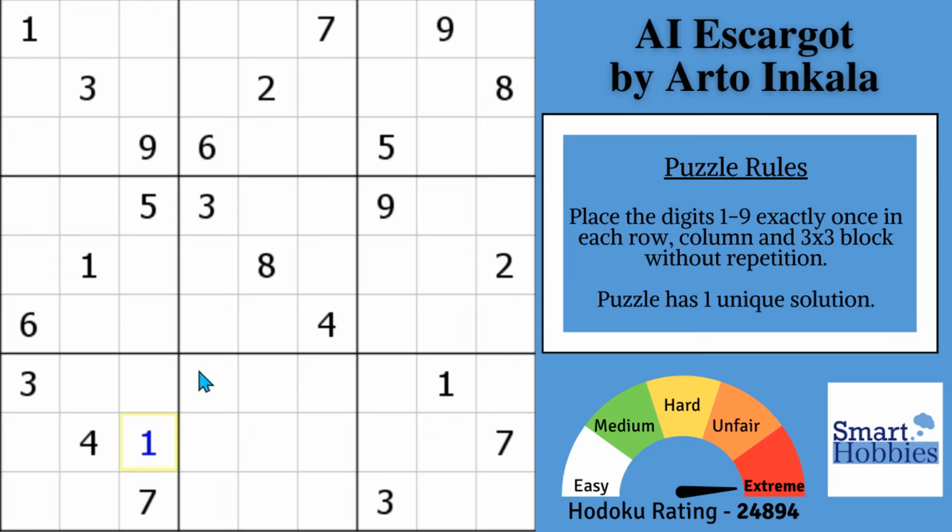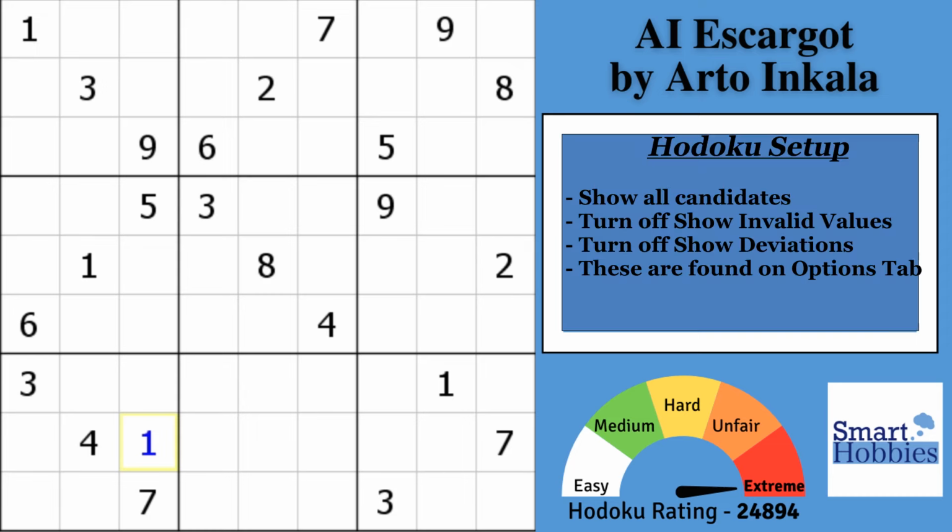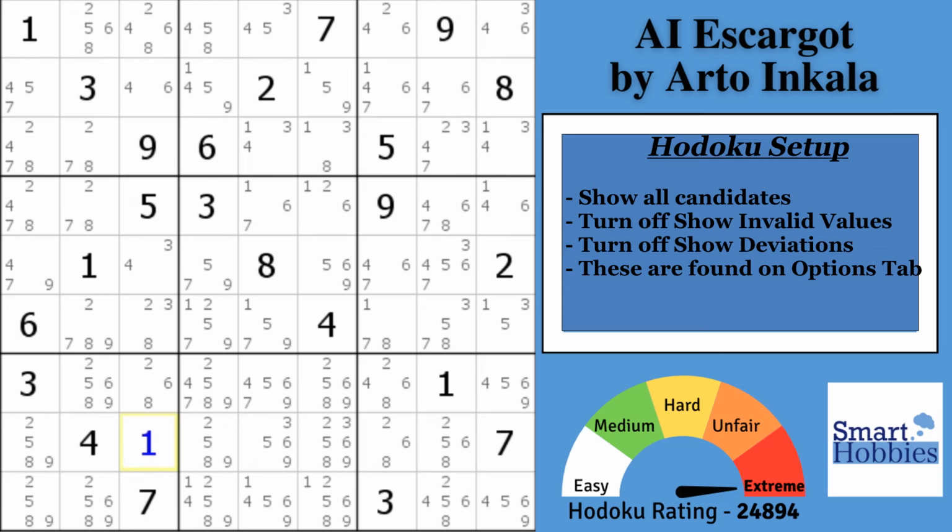And so what I'm going to use here is something that you could do whether you're doing pencil and paper solving or using a computer like this. So I'm using Sudoku for this puzzle. I'm going to show all the candidates. I'm going to make this go a little bit quicker and show you all the eliminations we're making along the way. We're going to remove the invalid values and the deviations.